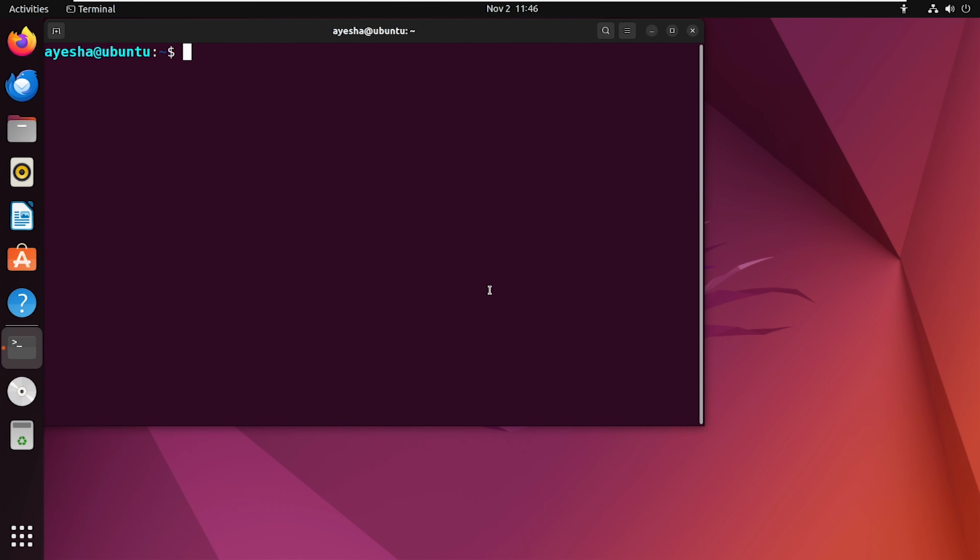At first, enter this command. The option Y at the end will automatically grant permission to any confirmation during the upgrading process.